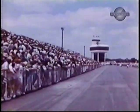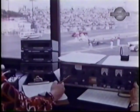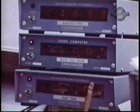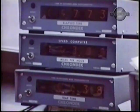This tower is the nerve center of the Dallas Spring Nationals. Because timing is critical, an elaborate electronic system has been set up. In the timing tower, a counter automatically starts when the car begins its run. At the end of the 1/4 mile, a set of electric eyes determine the winner, the elapsed time, and the top speed.